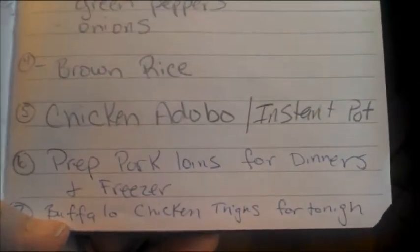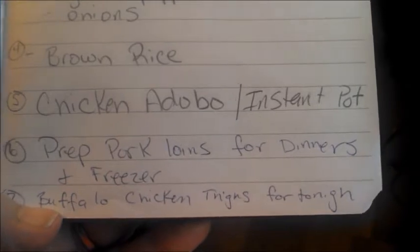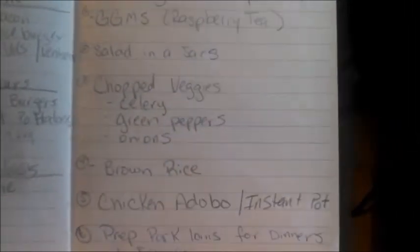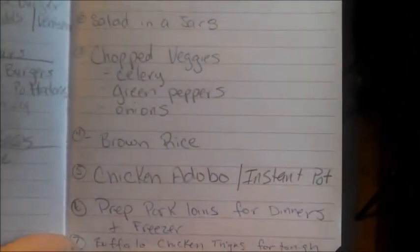We're going to prep our pork loins that I bought at Aldi out of my grocery haul for dinner tonight, this week, in the freezer, and then buffalo chicken thighs for tonight at supper. So not a huge list, not an overwhelming list, but just a few things that's going to help this mama throughout the week. So let's jump in and get that moonshine started.